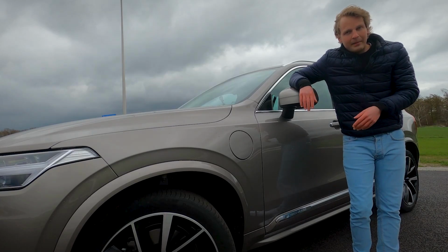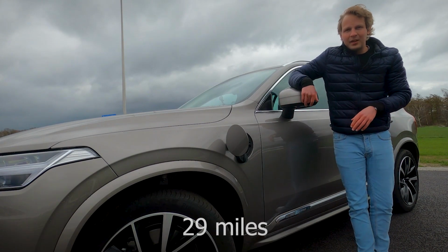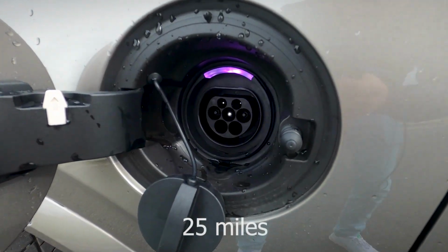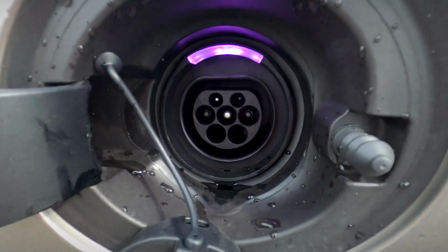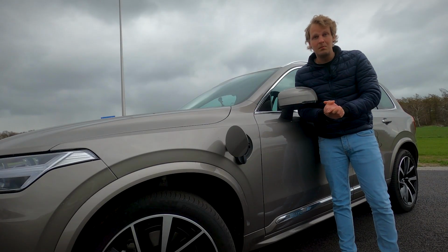Now, being a plug-in hybrid, that means that the car has a battery. The battery is 11.8 kilowatt hours, and that means you can drive up to 47 kilometers without using any petrol. Now, in real life, you're probably not gonna make that. It's probably more like 40 kilometers if you're not driving too sporty. However, for most Europeans, that should be enough to do the school runs or your daily commute to work. If you're gonna do longer trips, the petrol engine has got to do most of the work.